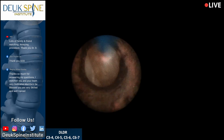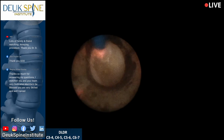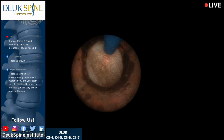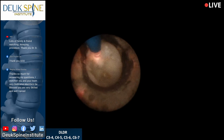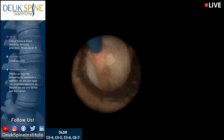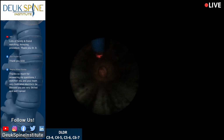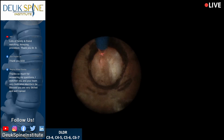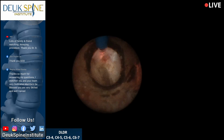I call this the magic wand. This blue laser is like a magic wand. And my spell is get rid of the herniated disc spell. I got it from Universal Studios. Have you ever been to Universal Studios? To the Harry Potter area? Oh yeah, yeah.